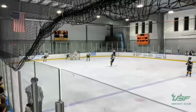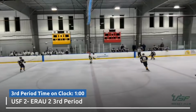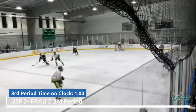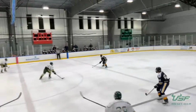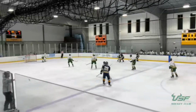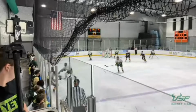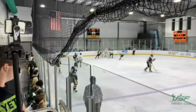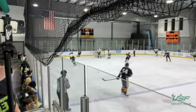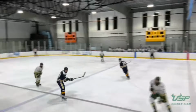And USF will make a bit of a line change. Got some fresh bodies in there. Dan Bogdanov, Kevin Rosello, seeing if they can do anything. And now the momentum has shifted to Embry-Riddle. They're spending a lot of time outside their zone now, getting into the USF zone. As the shot hits the wall, excuse me. A lot of these shots going against Ryan Patrick Cox are hitting the wall, and a lot of these shots going against Ian Holland have been just going in his net.